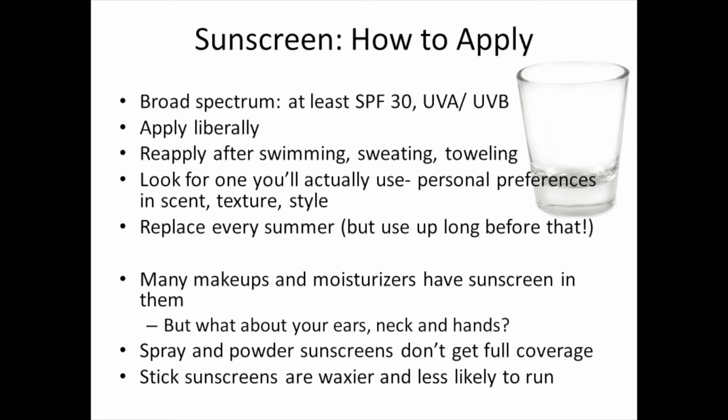And then I tell patients to look for one they'll actually use, that personal preferences really drive the adherence to sunscreen, and if they buy the one that I use and they don't like the way it smells, they're just going to put it in their medicine cabinet and forget it. It's important to replace it every summer. It does expire after a year, but patients should be using it up long before that. And then I tend to give patients some tips about moisturizers and makeups and other things. I personalize that towards the specific patient and what their outdoor activities are.